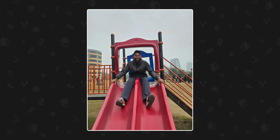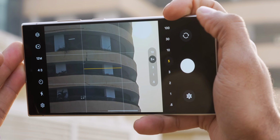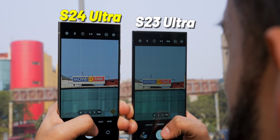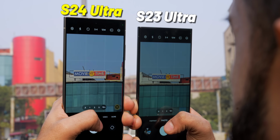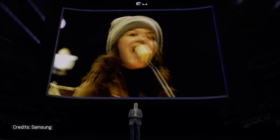It looks very nice. The only thing I felt is the 3x telephoto camera doesn't have that sharpness as compared to other sensors, but overall the photos are better. Now Samsung announced that the 5x telephoto camera can take optical quality 10x photo, but side by side with the S23 Ultra, it takes better 5x, 10x, 15x photos. The reason being, Samsung is doing multi-frame stacking or AI on every zoom range. Previously in the S23 Ultra, they only did it after 20x zoom.